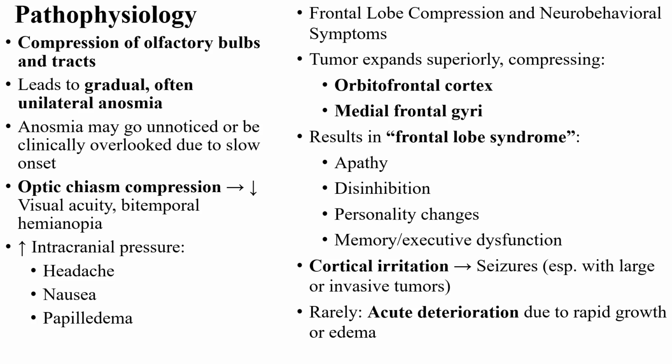Olfactory groove meningiomas cause symptoms primarily through gradual compression of adjacent neural structures rather than infiltration. Early in the disease, compression of the olfactory bulb and tracts leads to progressive anosmia, often unilateral. Because this sensory loss develops slowly, patients may not notice it or clinicians may overlook it during initial evaluation.